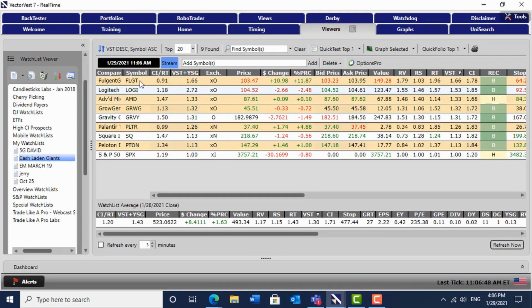On Monday, I'm going to have a long look at Logitech, which also came out of the Midas Touch watch list. I'm going to have a long look at Logitech, at Square, and Gravity, although the market cap on Gravity is very low and the volume is not good. It's a share that I've done well on before, and the fundamentals on VectorVest really couldn't be better.